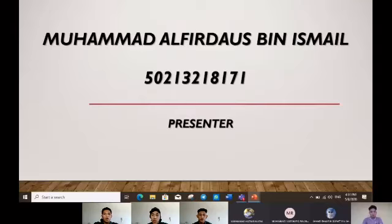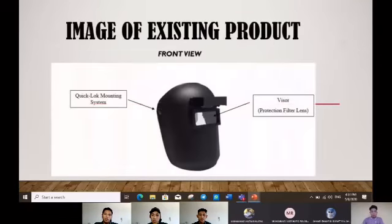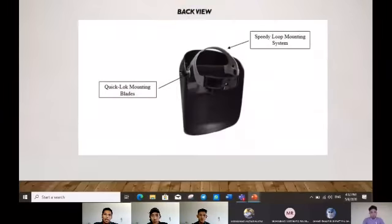For the first point, to meet the criteria of this part, I will provide the image of the existing product, the label, and the important parts and components of the product. Here you can see a picture of the existing welding helmet and the labels of the important parts. The first one is the quick lock mounting system, and the second is the visor protection filter lens. Next is the quick lock blades, and last is the speedy loop mounting system.